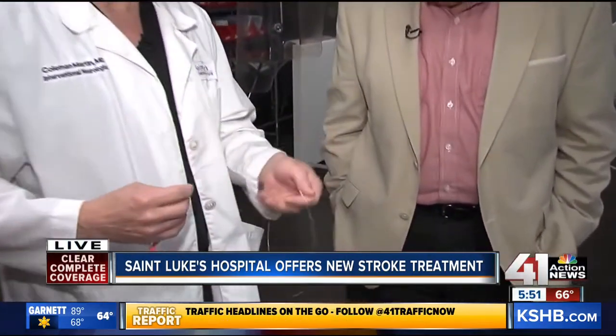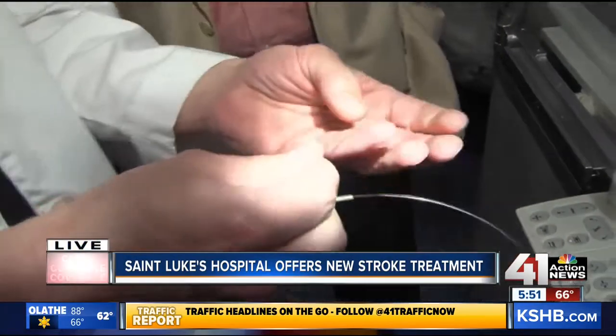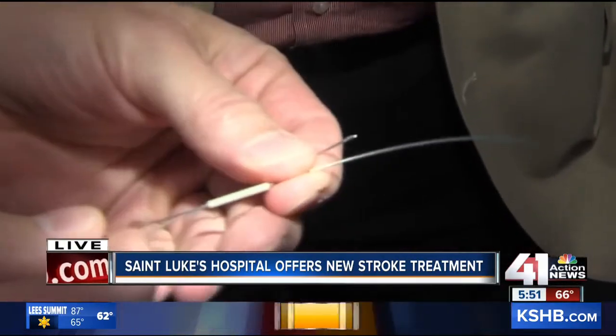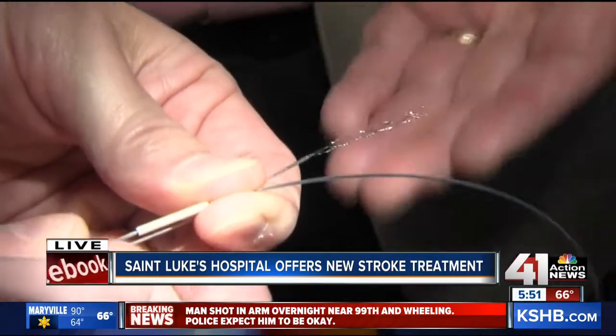Usually within 10 or 15 minutes of coming into the room, we're already working inside the brain. We do the procedure as an angiogram, going in through the artery down at the leg and thread a tiny catheter into the brain blood vessels. This is amazing. Similar to this one here, and this is one of our devices that we will open up inside of a brain artery. Look at that right there.